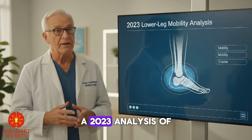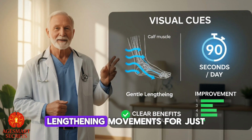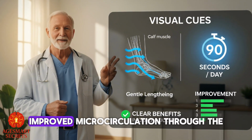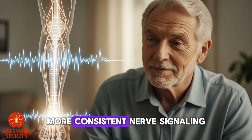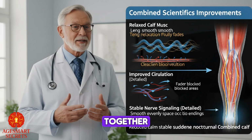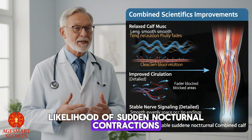A 2023 analysis of lower leg mobility found that holding calf lengthening movements for just 90 seconds per day produced clear benefits in older adults. Improved microcirculation through the lower leg, more consistent nerve signaling to the calf, lower resting muscle tension throughout the night. Together, these changes reduce the likelihood of sudden nocturnal contractions.